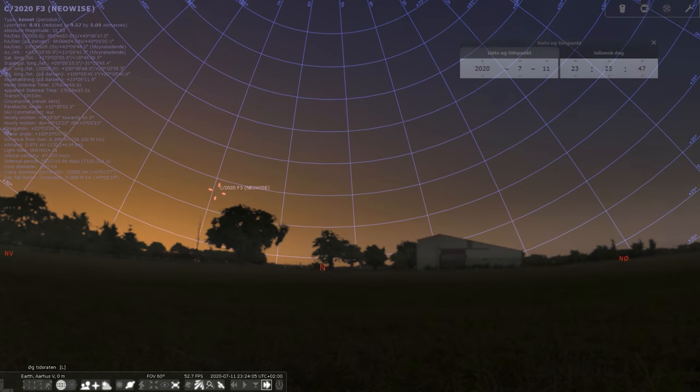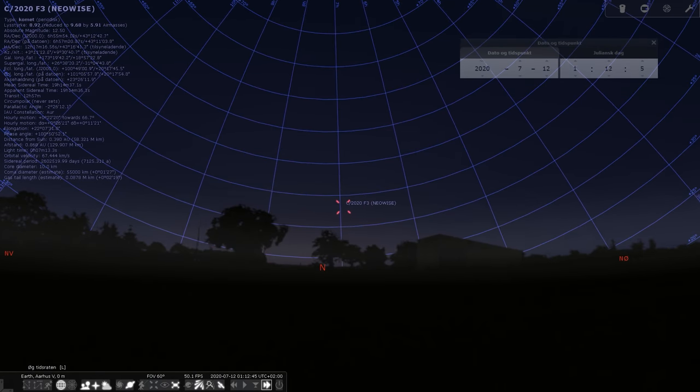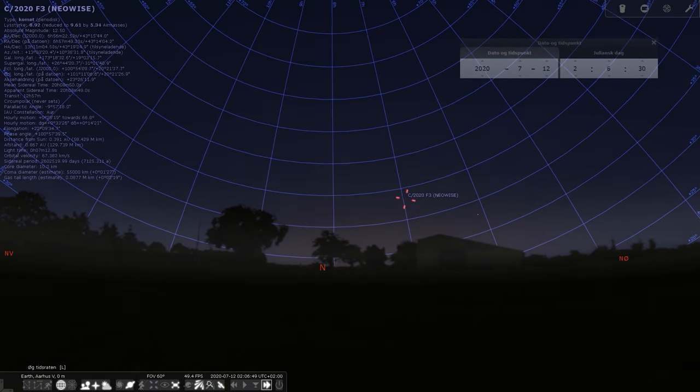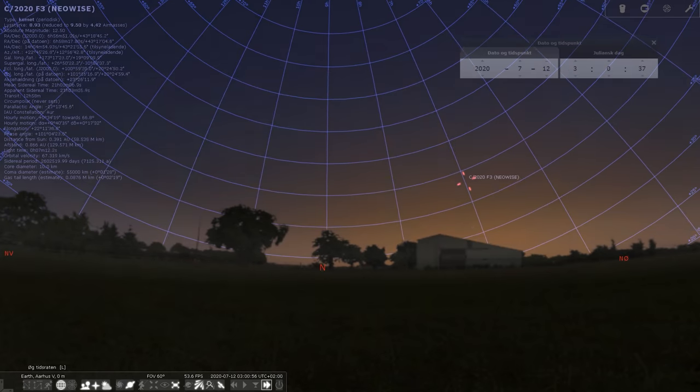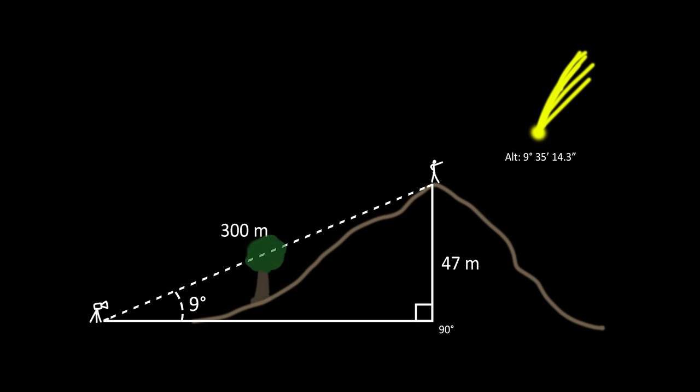I used the program Stellarium to find the exact position of the comet. It's available for free for desktop computers, and for about $10 US you can get the plus version for mobile. In addition, there could not be any vegetation in the line of sight, and all of these factors only worked if I could face north.